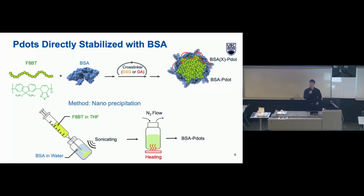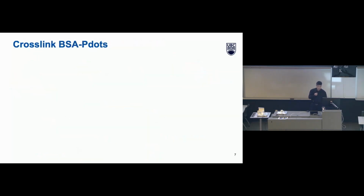The method we use to make BSA P-dots is called nanoprecipitation. We dissolve PFBT in THF and BSA in water. We use a syringe to quickly inject the PFBT solution into the water solution while sonicating. After that, we heat up the solution and use nitrogen stripping to evaporate the THF. What is left is BSA-stabilized P-dots. We give the BSA P-dots several washes to remove the excess BSA in water, and go to the cross-linking process.